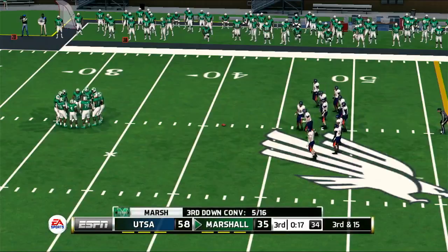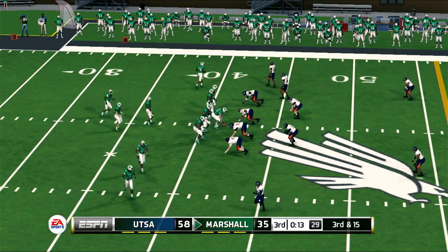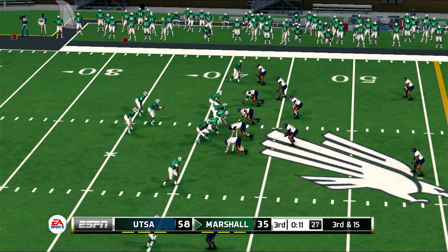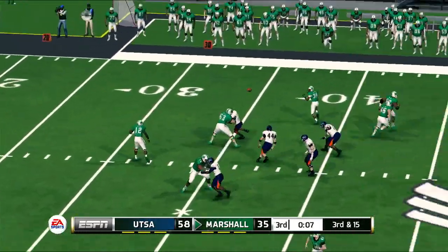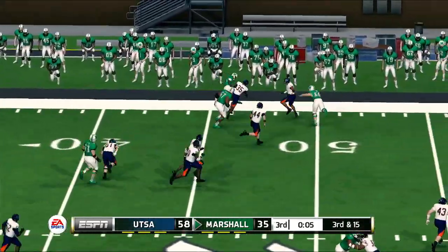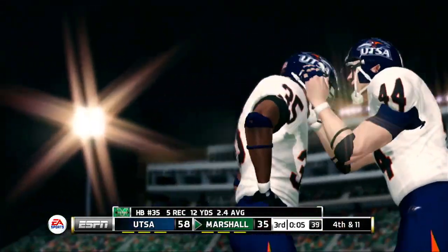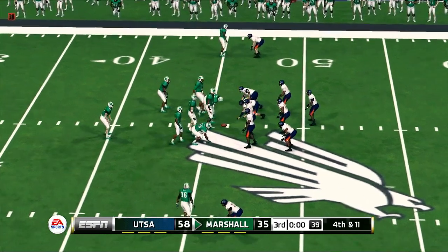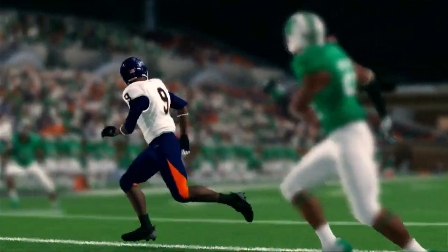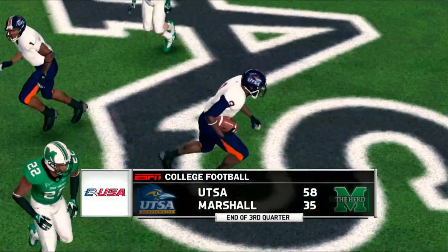Third down, and they need to get it inside the 44. Throws it to the halfback on the screen. He's pushed out of bounds at the 46-yard line. Gain of 5 yards. That brings us 4th and 11. That's 3 down and 1 to go. The Roadrunners lead it by 23.